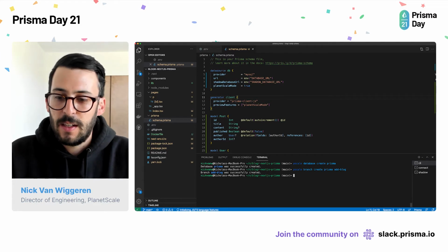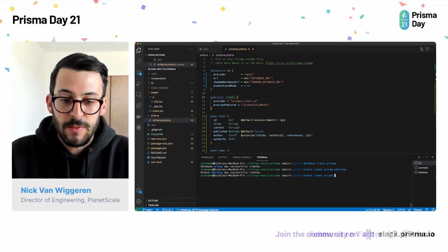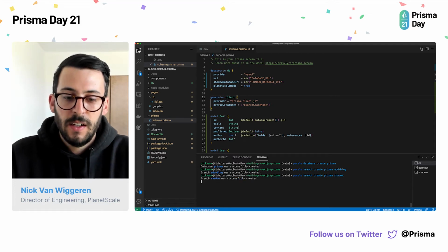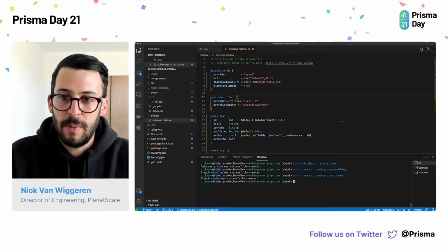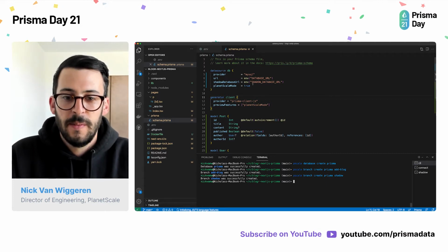Down here on the command line, I've created my database and I'm going to go ahead and create my development branch to add the blog. I'm also going to create a shadow database, which will help Prisma understand the difference between the two branches.